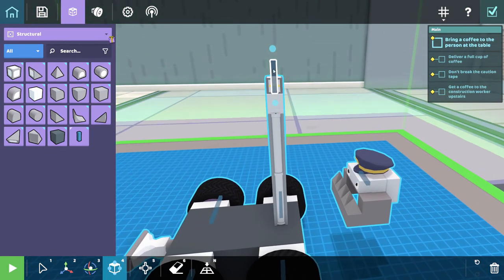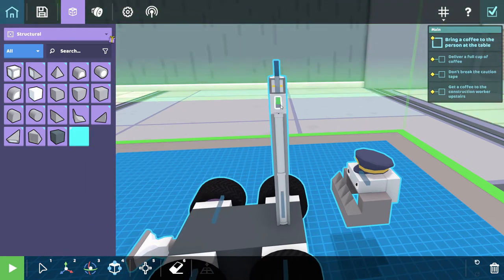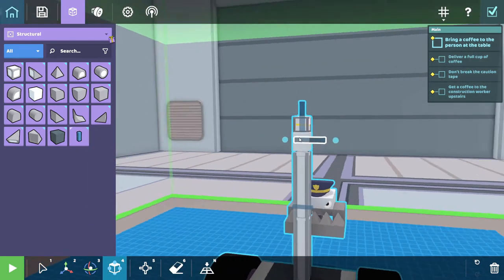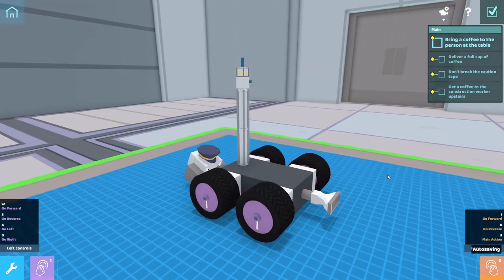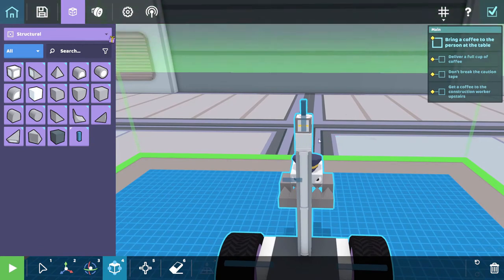I'll be honest with you. Can we click on this and make it go down? Does the rod go in now? The rod is sideways. Yeah, that's not what I wanted at all. Why does this rod go sideways? That's so weird. Let me get rid of it.